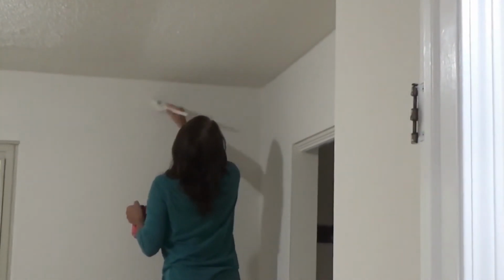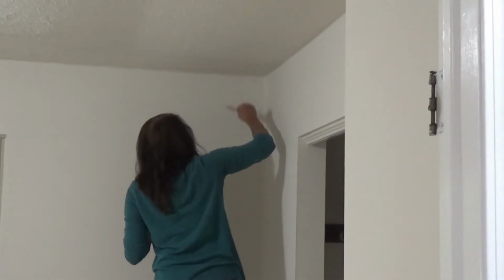This is the living room area. She did probably about 95% of the painting while I was doing some other things. Two good coats of paint and it looks brand new again.